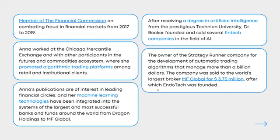You can also read her publications on machine learning in a book that you can order from Amazon. If you just search for her name, there is a book about machine learning in French that you can order and read. And she also founded and sold Strategy Runner. That's a trading platform, and that was sold to the world's largest broker, MF Global, for $3.75 million.